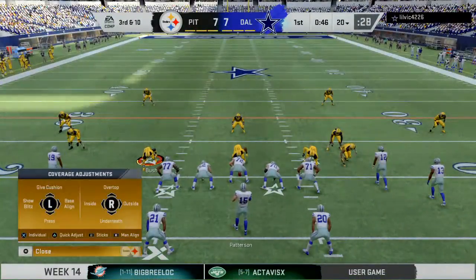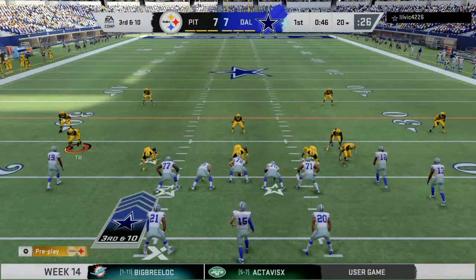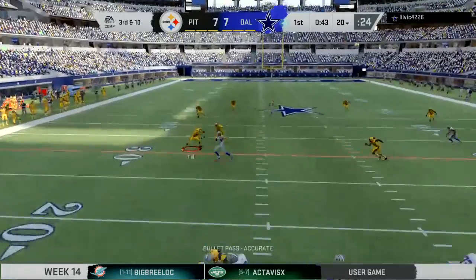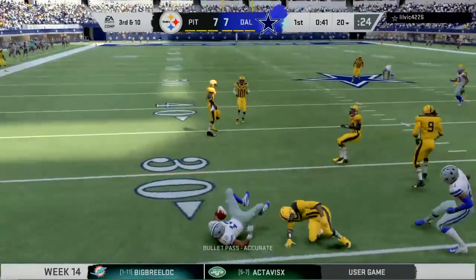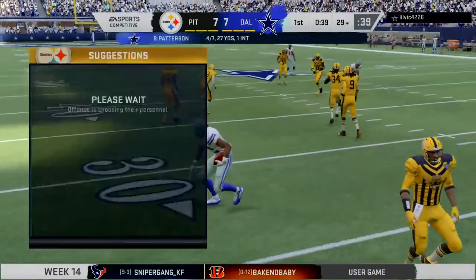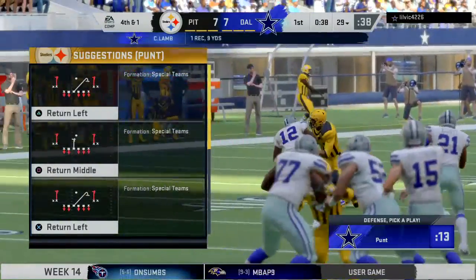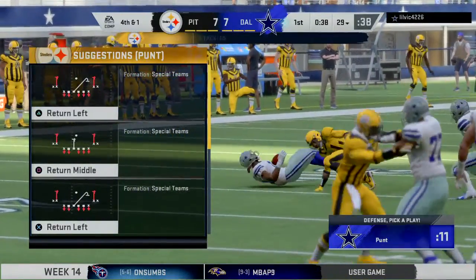So back-to-back incompletions, and that has him staring at a 3rd and 10. From the gun, Patterson. Wide open receiver, complete. And he's going to be taken down about a yard shy of the first at the 29. They do get 9, but it leads to 4th down.